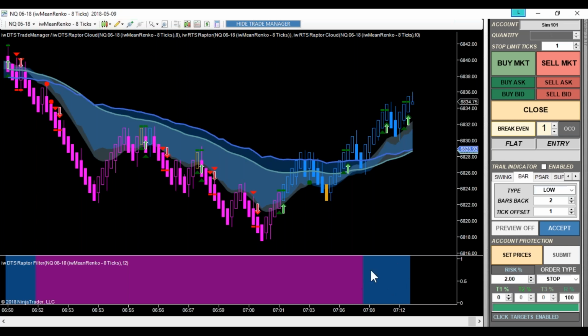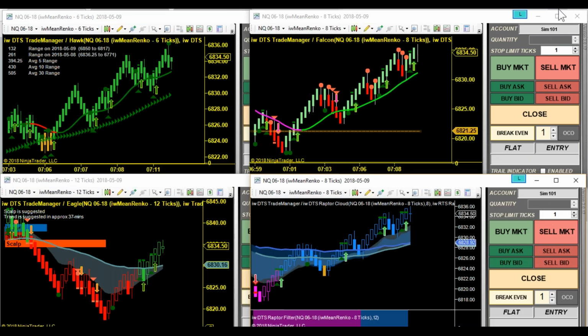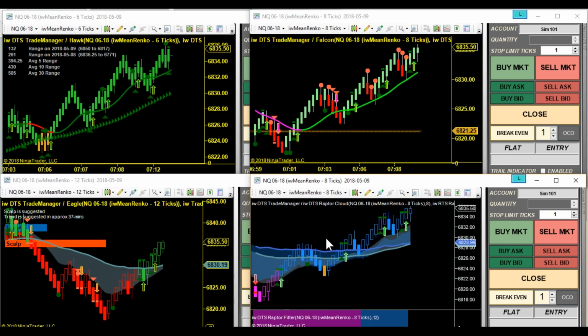You can see our Raptor filter starting to break up a little bit. We're starting to get a little bit more bullish here now after a very, very long bearish bent. So we're back into the hard edge on the Eagle as well. We would normally anticipate some sort of reaction there. The Falcon gave us a nice little trend change signal, along with the Hawk, a decent first micro-macro cross about the same time that we got on board with our number two signal there on the Raptor.